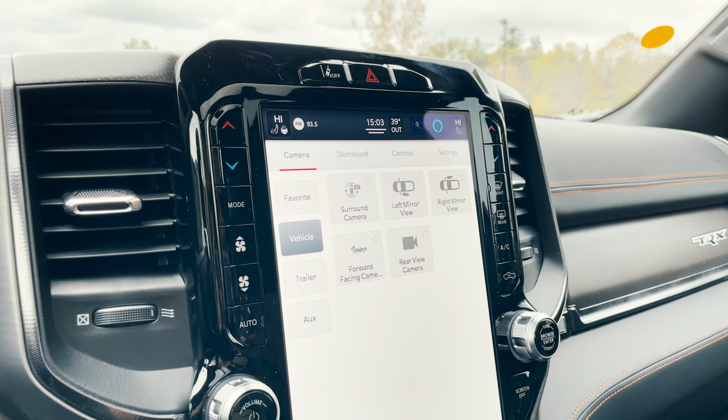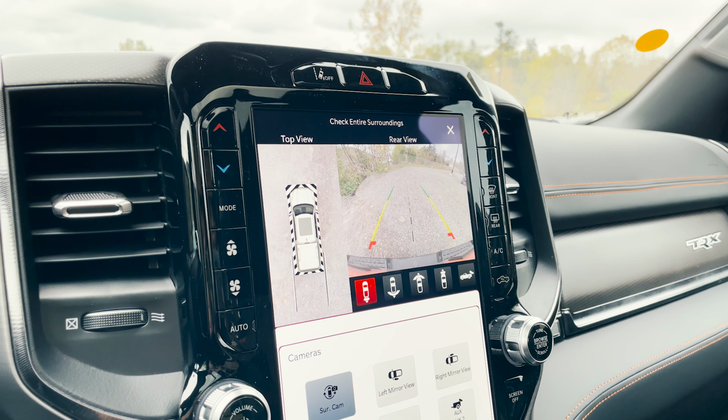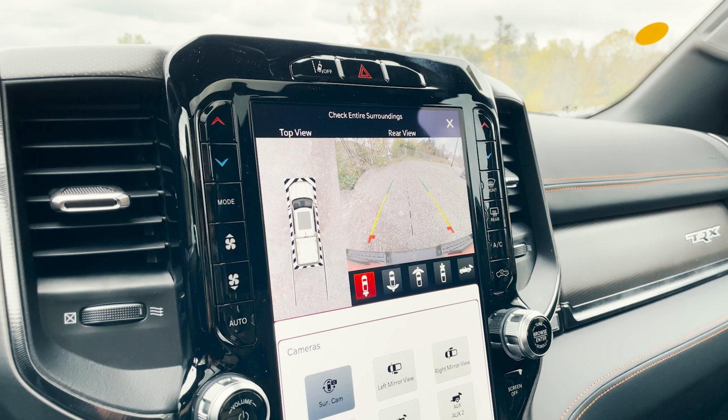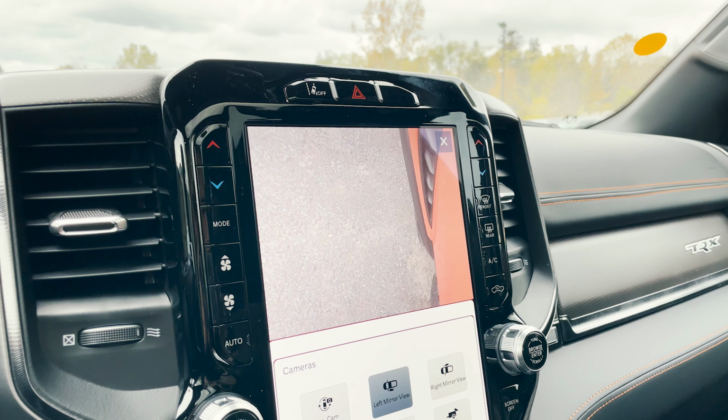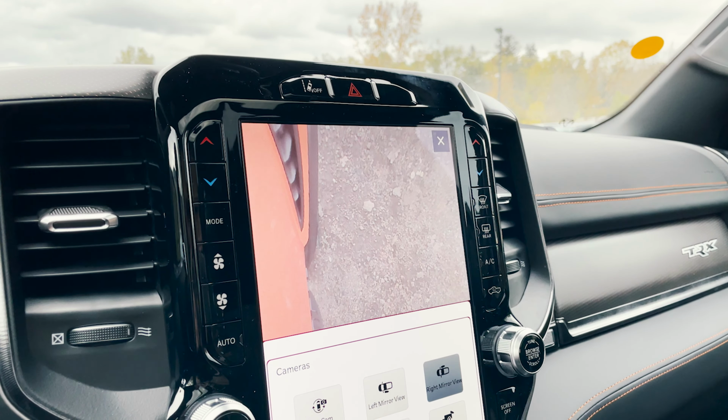Now, this camera system is obviously a 360 camera system, so you can see the top view of your vehicle and then a bunch of different angles of your truck, front, the rear, and then also your side mirrors have cameras built into them, and then you can also see the angles on those as well.